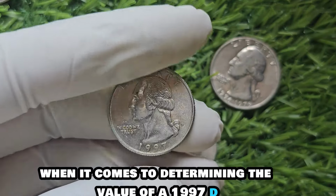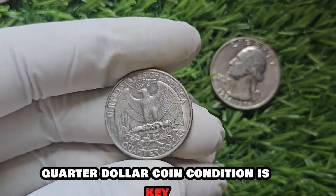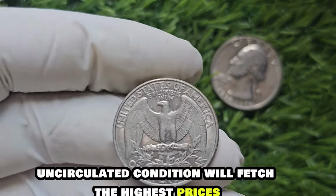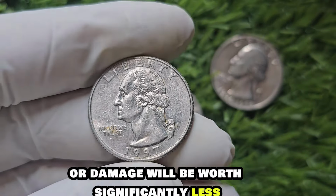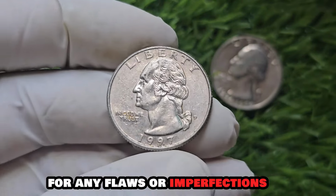When it comes to determining the value of a 1997 D quarter dollar coin, condition is key. Coins in pristine, uncirculated condition will fetch the highest prices, while those that show signs of wear or damage will be worth significantly less. Make sure to inspect your coins carefully for any flaws or imperfections.